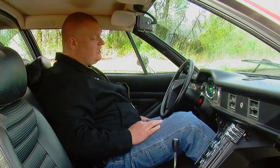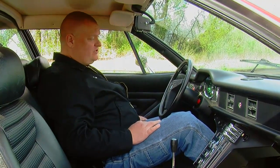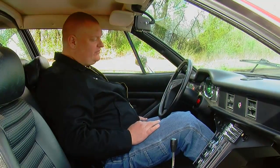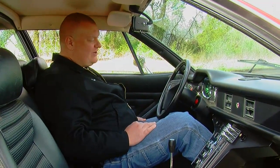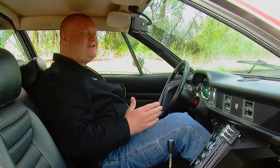There's a surprising amount of room for being such a small car, and it looks like brand new because it practically is. The odometer is showing 789 miles, and that's actual mileage on this car, which makes me wonder, how could you have a car like this and not drive it?